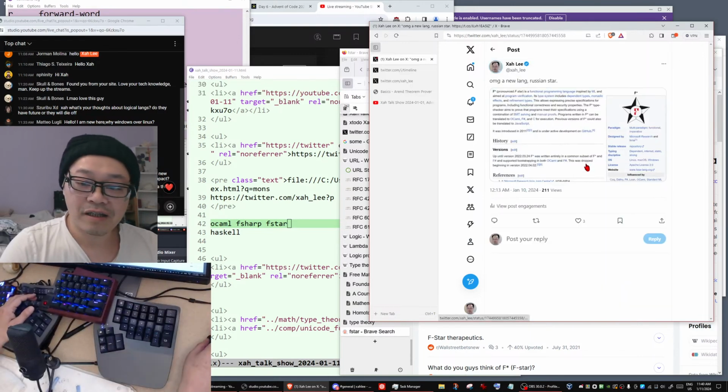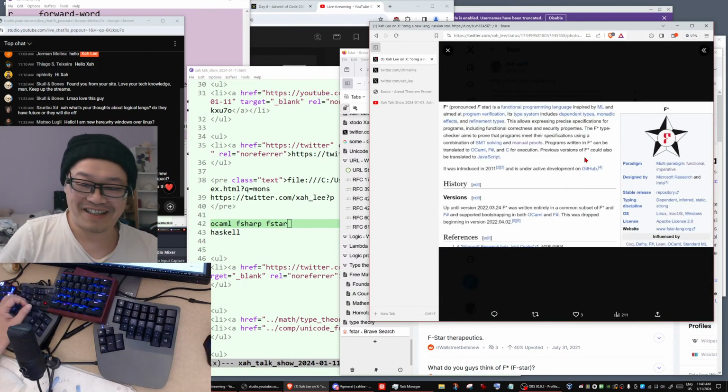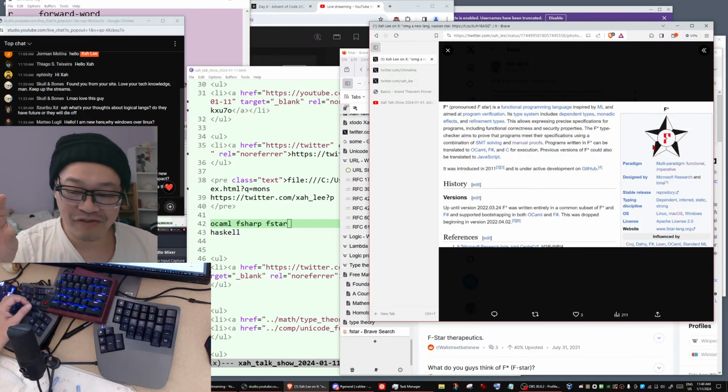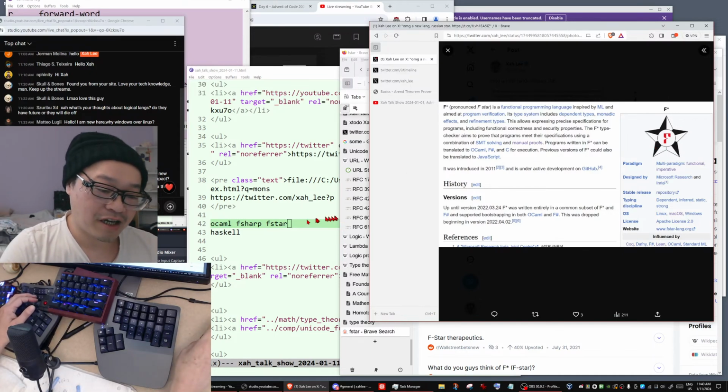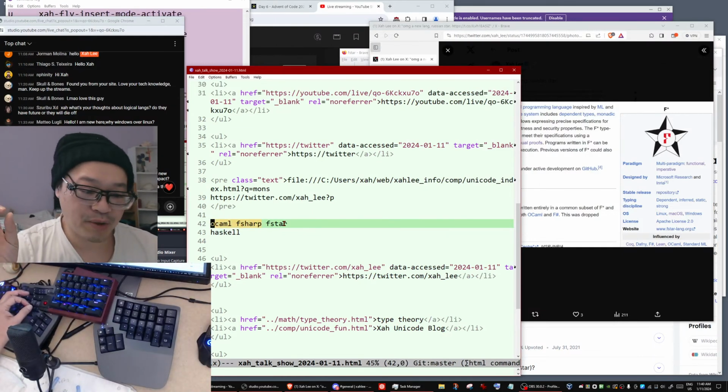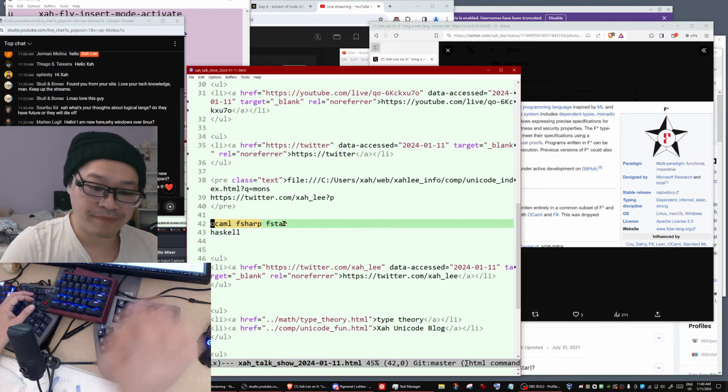This F*, interesting. So this looks like from Russia. You know, this originated from Microsoft Research. F# is a branch of OCaml. OCaml is a branch of Caml. Caml is a branch of ML. ML stands for meta language. That's one of the original functional languages trying to do mathematical proofs based on type theory, typed lambda calculus.